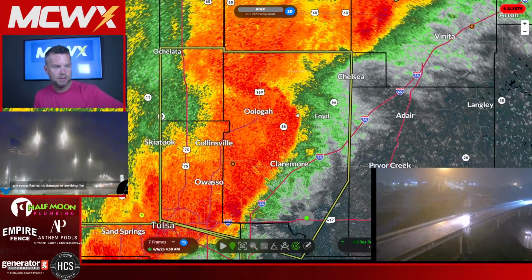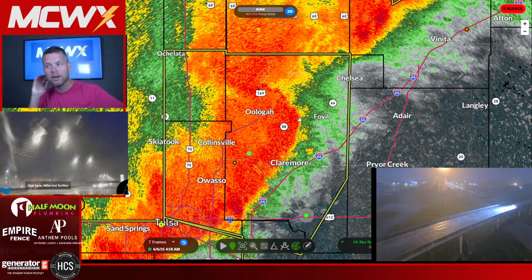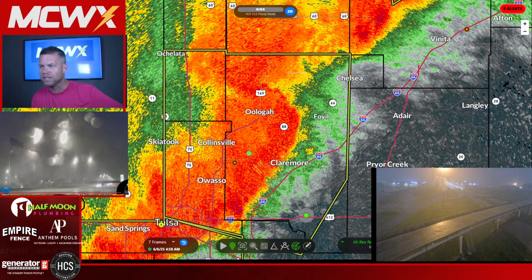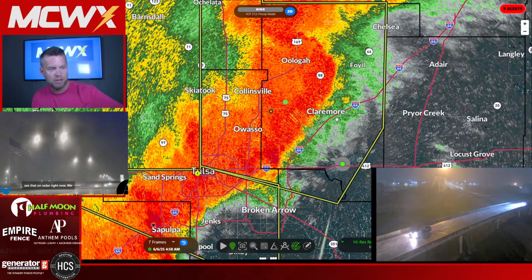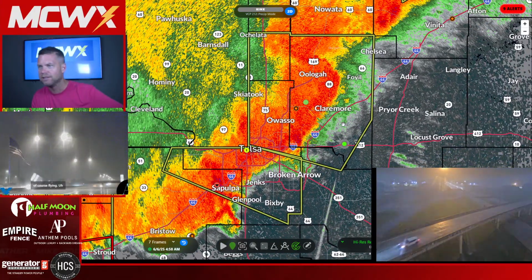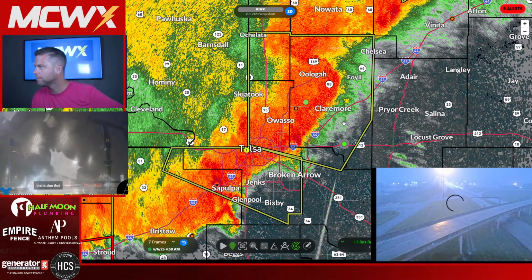Yeah, absolutely. See that little bulge. We see that on radar right now. We see the flag in the background, of course, flying pretty strong. So that is a sign that winds are moving through the metro region right now. A lot of heavy rain associated with this as well. Of course, the lightning's been pretty impressive too, right?